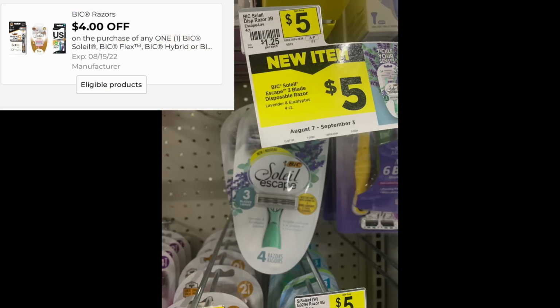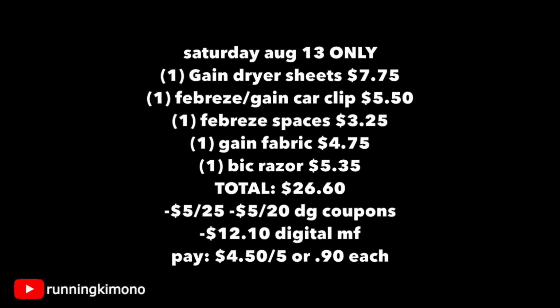And then our friend, it's tagged for $5, but when I scanned it, it was $5.35. And we have that $4 digital coupon. I have an alternative item if you don't have this $4 coupon as well. Looking at the mathematics for this: 1 Gain dryer sheet for $7.75, 1 Febreze Gain car clip for $5.50, 1 Febreze small spaces with the Gain for $3.25, 1 Gain fabric softener for $4.75, 1 Bic razor for $5.35, for a total of $26.60.